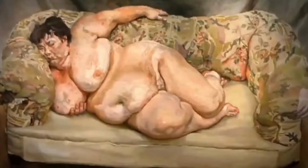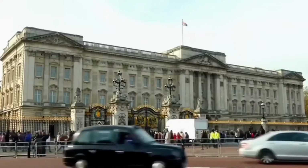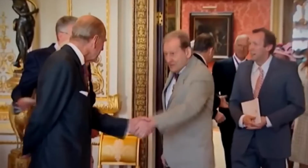So eyebrows were raised when the Queen agreed to be his subject. It's quite a brave decision of the Queen. Freud offered to paint the Queen for free. And after years of secret negotiations, the Queen accepted.